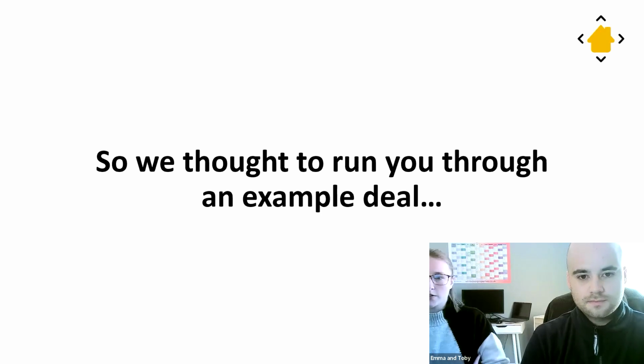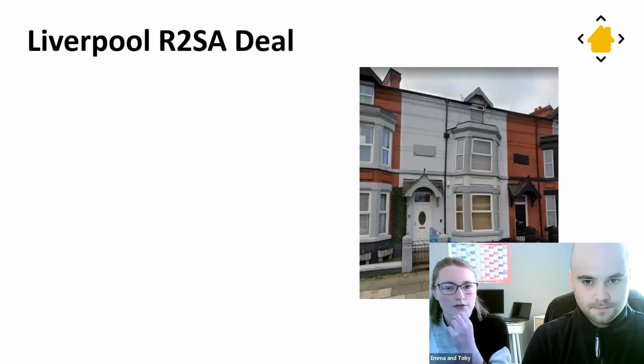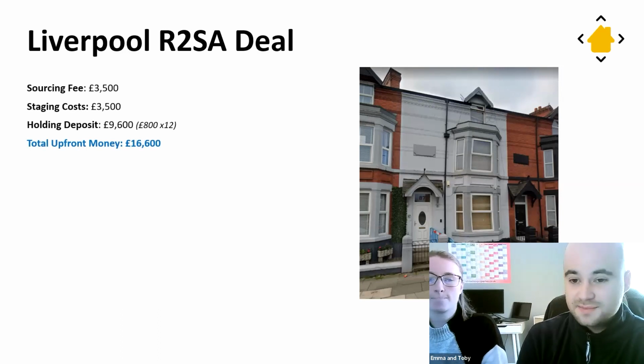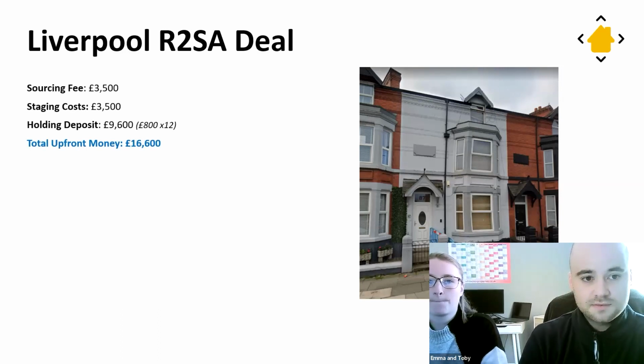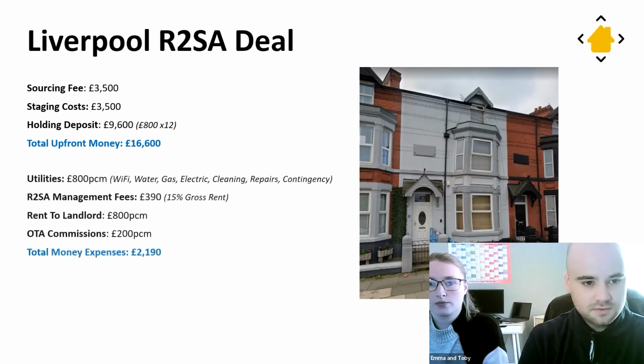And we had an example that we uploaded to the platform, but obviously it's sold. So we're just going to run through that so you can see and understand the figures. This is a property that we had in Liverpool. The sourcing fee for this particular deal was £3,500, the staging costs were £3,500, and the holding deposit was 12 months' worth of rent, which is effectively £800 per month times 12. So the total upfront money was £16,600.